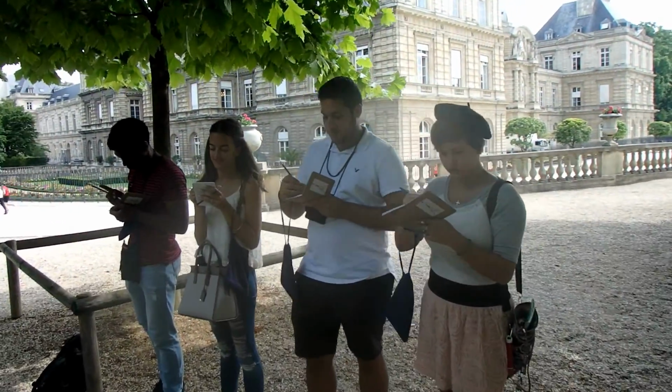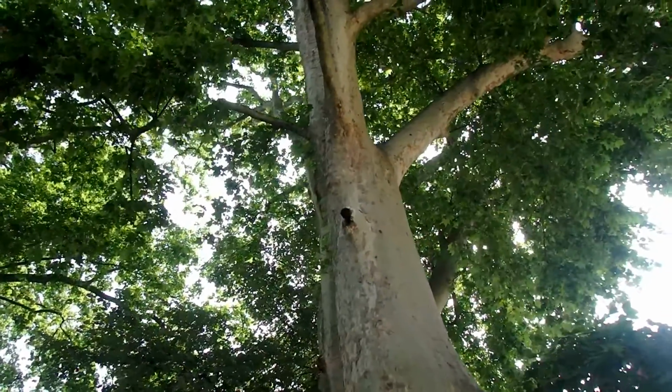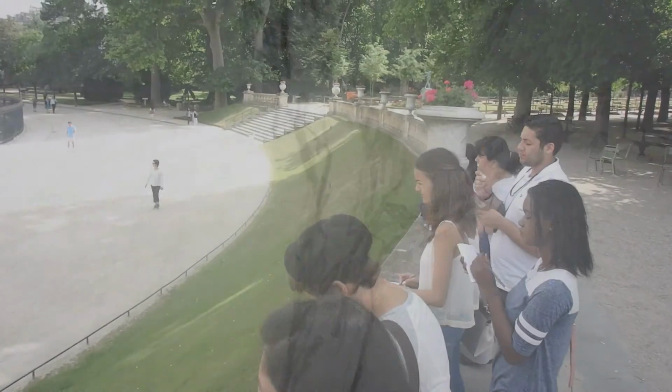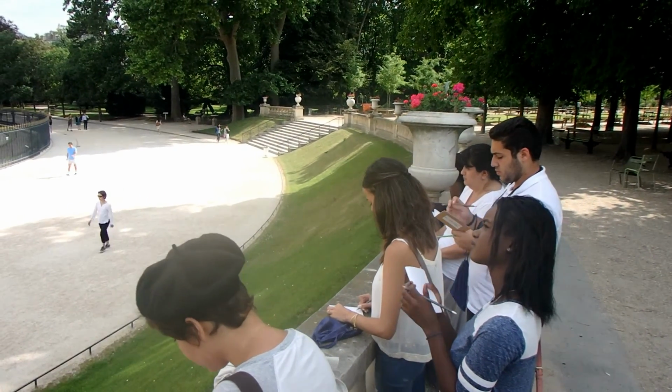Drawing, whether you're good at it or not, allows you to take the time to really study something. Whether it's a tree, architecture, or people, it really allows you to get to know things on a more intimate level. And that's really what this exercise was all about.